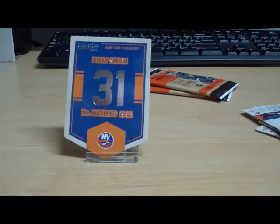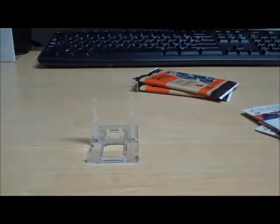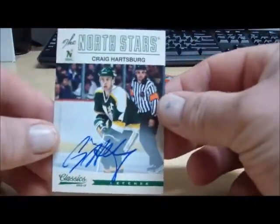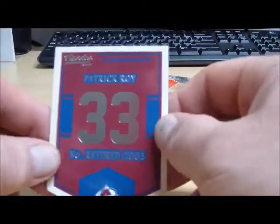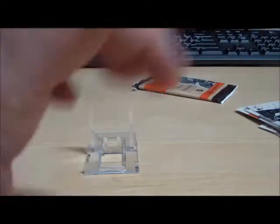For the Blackhawks, Jeff Hackett. Jeff Hackett for the Hawks. No Savard yet. Billy Smith again for the Islanders, Gracie, 6125. For the North Stars, Craig Hartsburg, ex-Chicago Blackhawks coach. Craig Hartsburg for Wolves Nemec. Oh, well, then you're covered if you got Savard already. Patrick Roy for the Avalanche, Milkman 92. And last pack in number 11.